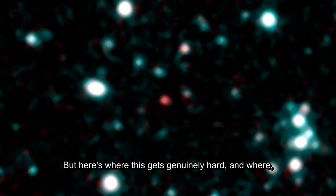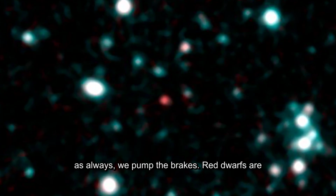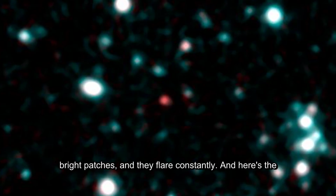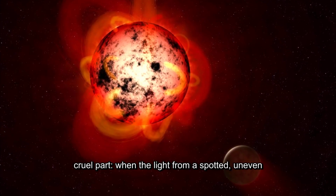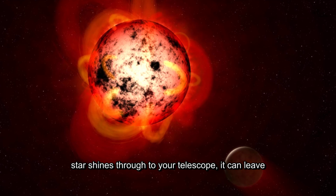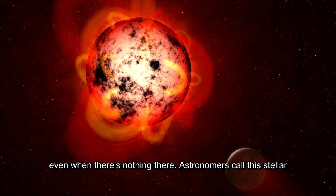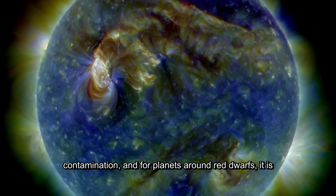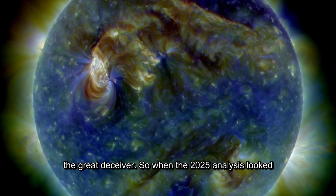But here's where this gets genuinely hard, and where, as always, we pump the brakes. Red dwarfs are violent, blotchy stars. They're covered in giant star spots and bright patches, and they flare constantly. And here's the cruel part: when the light from a spotted, uneven star shines through to your telescope, it can leave fingerprints that look almost exactly like a planet's atmosphere, even when there's nothing there. Astronomers call this stellar contamination, and for planets around red dwarfs, it is the great deceiver.